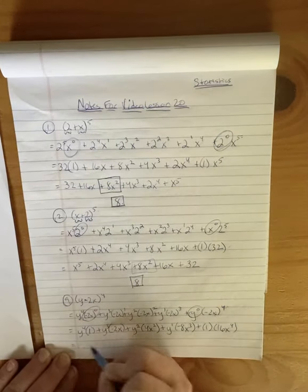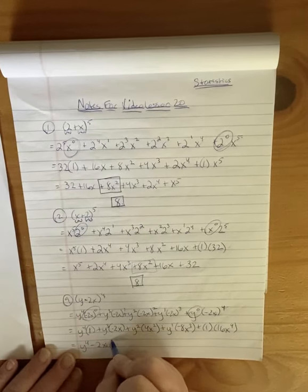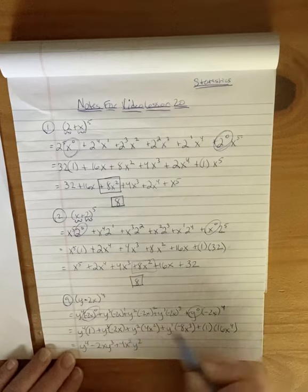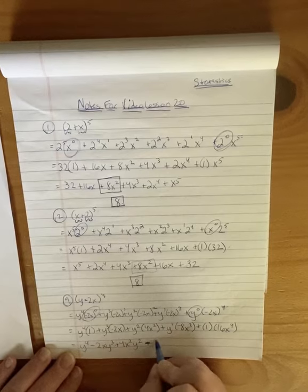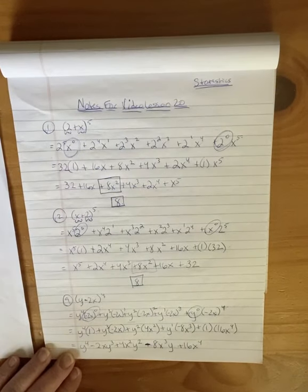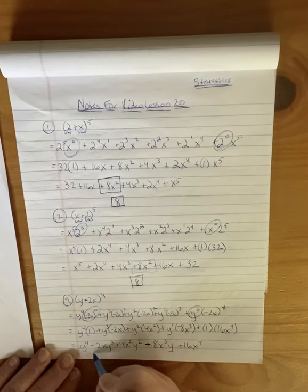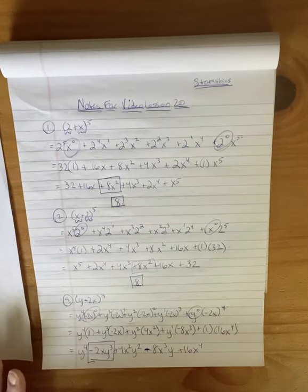So last step, we have 1 times y to the 4th is y to the 4th, and we put the numbers out in front. Minus 2xy cubed plus 4x squared y squared. Put the 4x squared out in front of the y squared because it also goes in alphabetical order. This is minus 8x cubed y. And this is anything times 1 is itself, so 16x to the 4th. So they ask for the second term. Every time you see a sign, it's a new term. First term, second term, and keep the sign with it. So it's negative 2xy cubed.